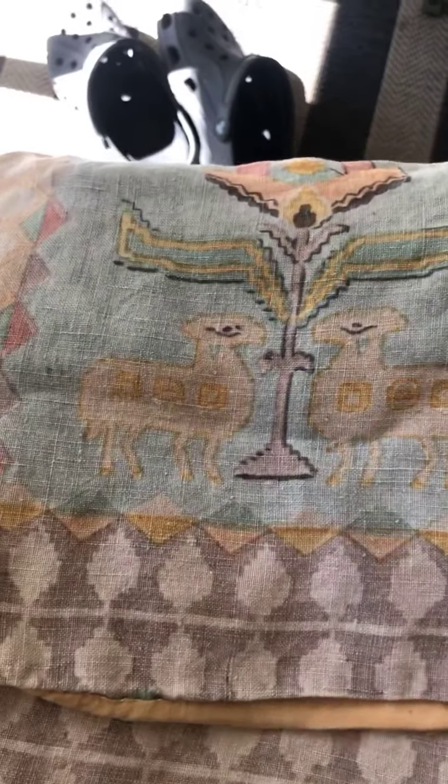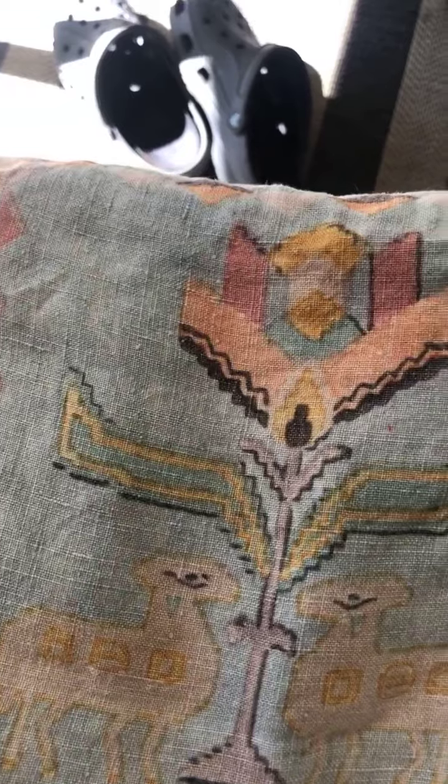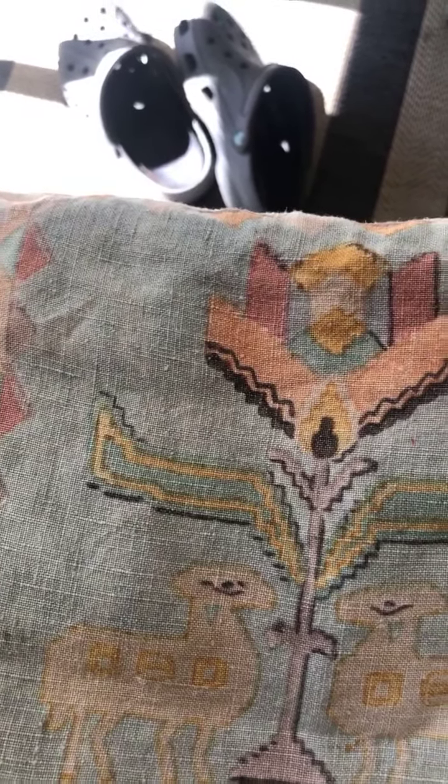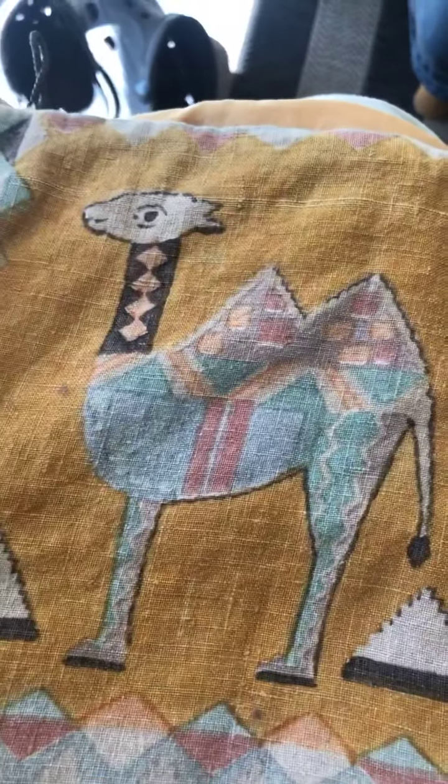Have a look at this. So this is a really old piece of linen with some wonderful magical symbols on it. I don't actually know what they are. That's on one side, and then this is on the other side. How pretty is this? It certainly looks Eastern to me. And it's got a lovely piece of silk on the inside. Very, very pretty, and lots of lovely holes to mend.